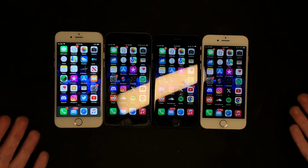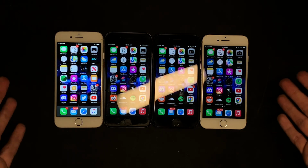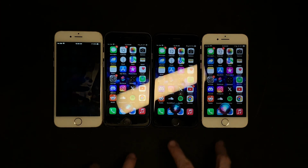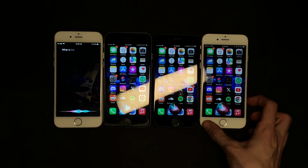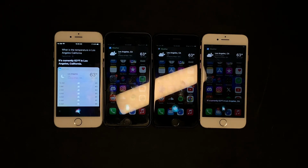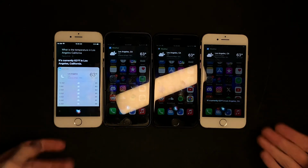Alright, now I kind of want to know, what is Siri's response time for these devices? What is the temperature in Los Angeles, California? It's currently 63 degrees in Los Angeles, California. Well, at least they all have the same temperature.